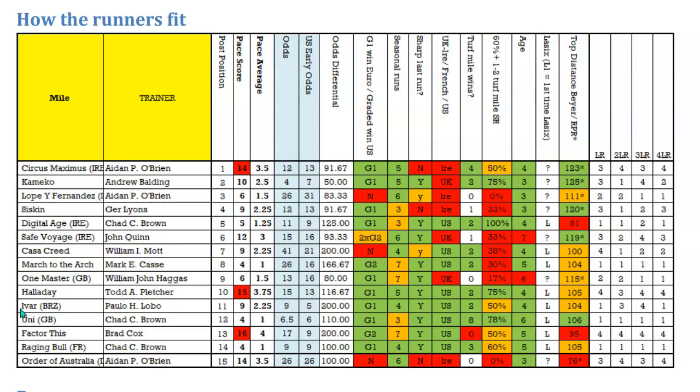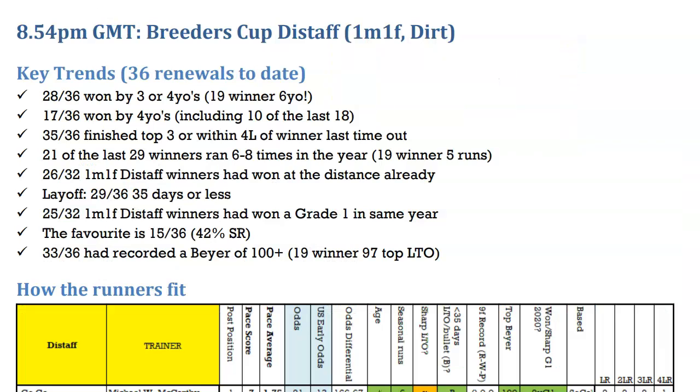I don't really want to be with Kamiko, who's been winning. His wins this year have been over a straight 8, a straight mile. This is a 2-turn mile, and I just can't see him getting into top gear, and he could get stuck in traffic from that inside draw as well. If you agree with me about him, that makes the market for anything else you want to bet. And the one I would chance over all the others is Ivar, the Brazilian-bred ex-Argentinian horse. But Digital Age is also interesting in a very open race.